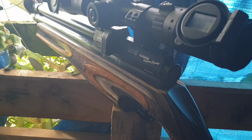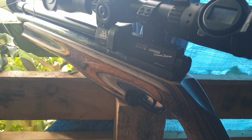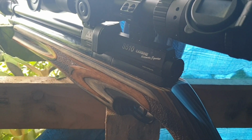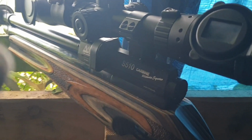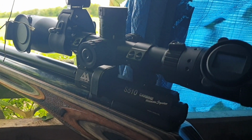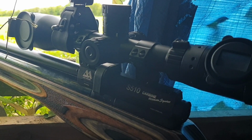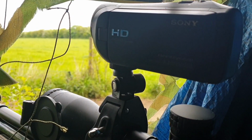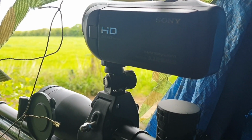Kit I'm using today, Air Arms Ultimate Sporter, .177 caliber. Got the MTC Viper Pro, 3-18x50 I think it is, and my Sony Handycam for filming.